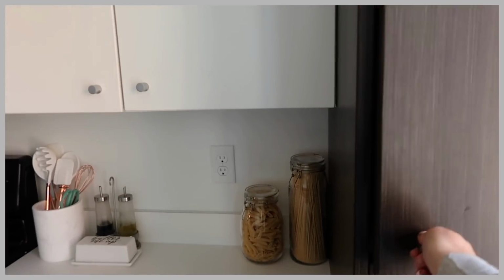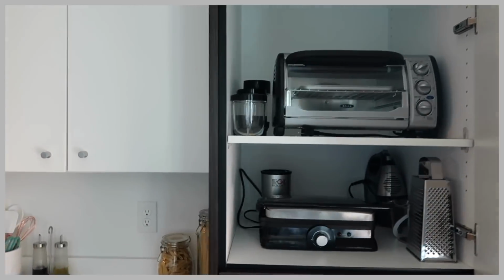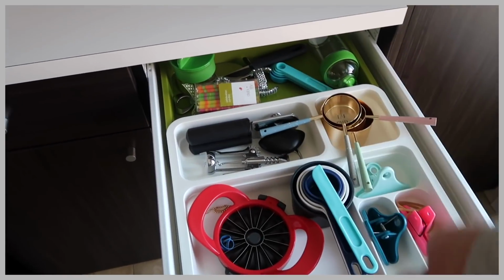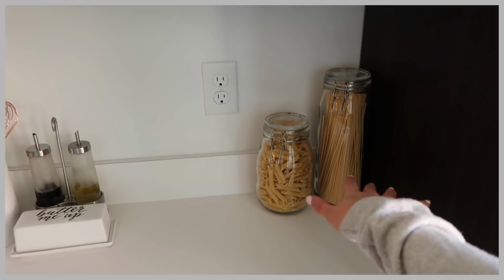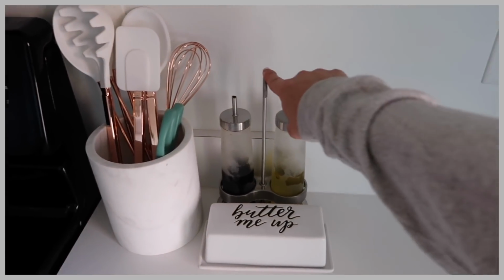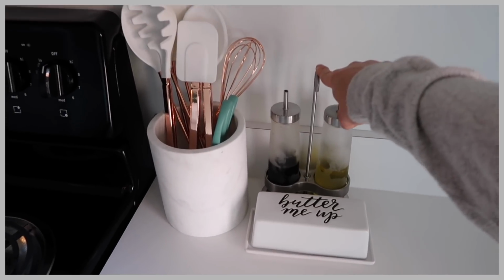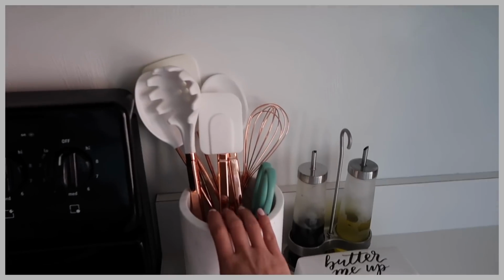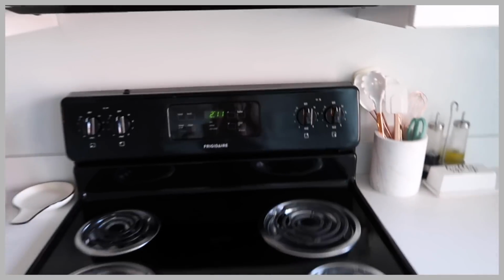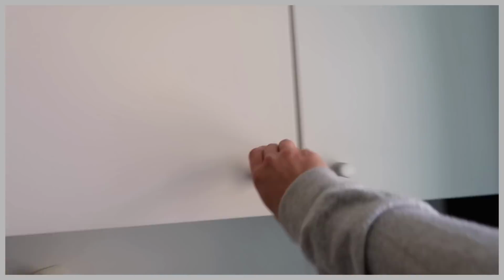So we're back in the kitchen, just have a bunch of cupboard storage space where we keep our appliances. The store is very organized. We have all of our cooking supplies in here. We keep some knives and more utensil-y things in there. All of our spaghetti and pasta. Taylor and I use this all the time. We love olive oil and vinegar and bread, so we got this from IKEA, and we just dip our bread and use those little things. Have a bunch of our cooking utensils here. This little container's from Target, and then our stove. So exciting. And we keep all of our dishes in here.